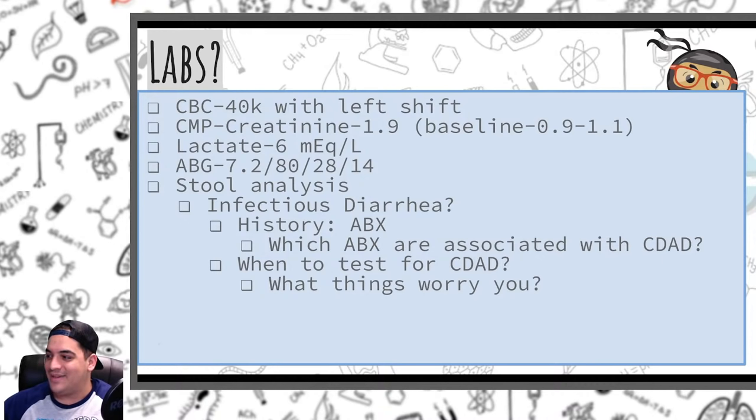Come on, Ninja Nerds. What is the specific type of antigen that I'm testing for in the stool that may be a little bit more specific for C. diff? It's not specific. It's sensitive for C. diff, not specific. Yes, Ryan Julio said it.